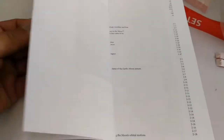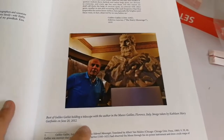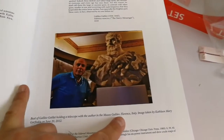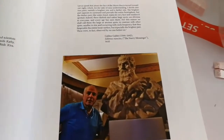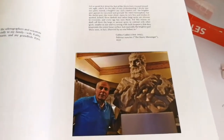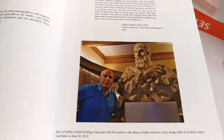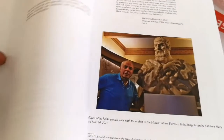Contents. Oh, let's go and see what is in the first one. Bust of Galileo Galilei holding a telescope with the author, Museo Galileo, Florence, Italy. Oh, with the author in the Museo Galileo, Museum of Galileo. That's the author. I thought that's the son of him. Massimo, something like that. Okay.